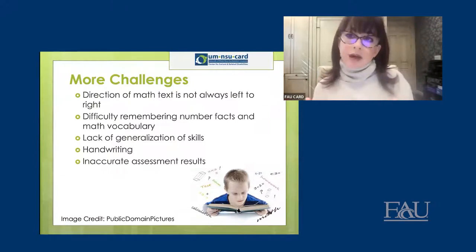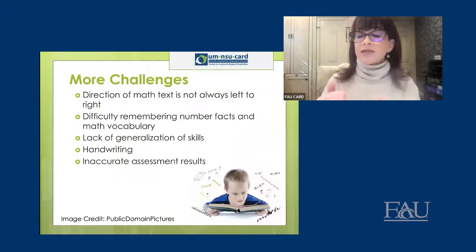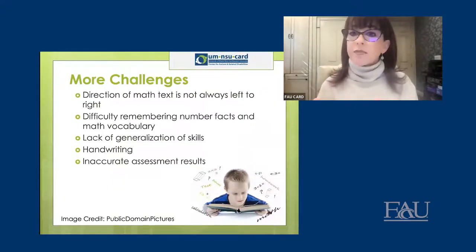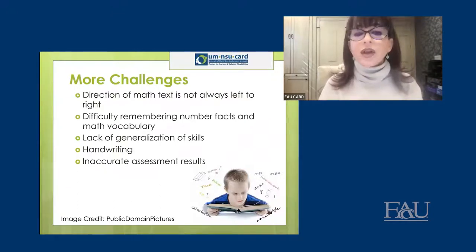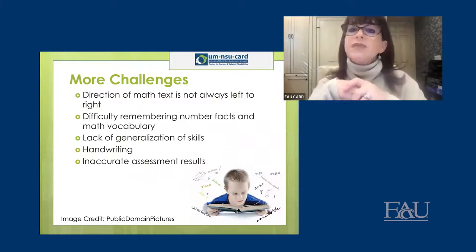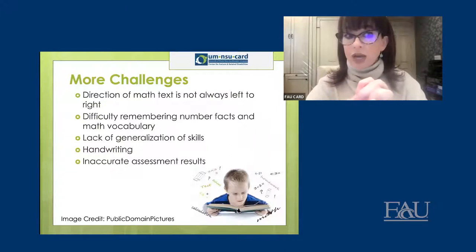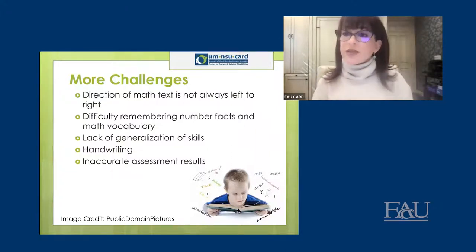But sometimes, and eventually when students are learning math, math has to be solved from top to bottom. That can be confusing for our kids. Often remembering number facts and math vocabulary is very taxing on the memory for our students, and memory becomes a challenge. Often our students lack the generalization skills they need.